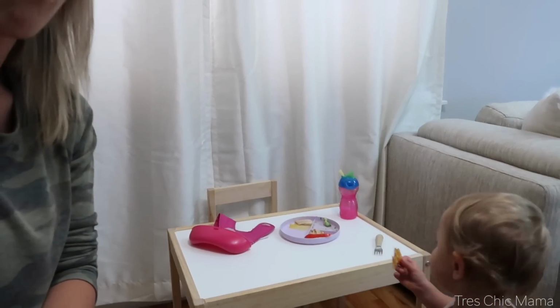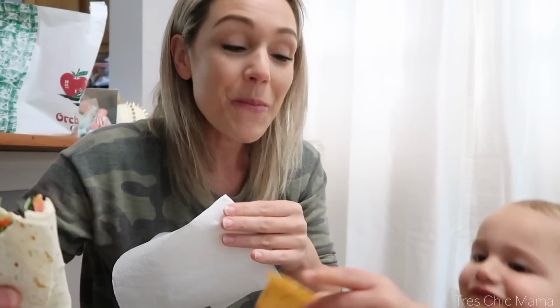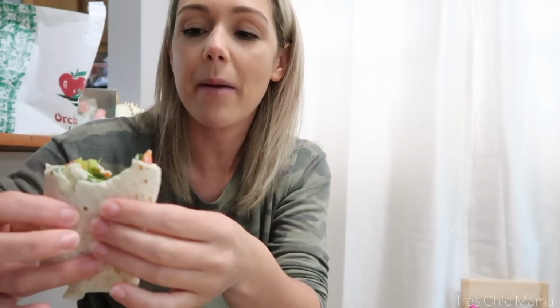I've been trying so hard to make sure that we get healthy, good foods throughout the day since I am home a lot, and not as many convenience meals. I mean, I still like convenience meals, but food makes me happy. So that's why I try to pour love into my food, eating different foods and healthy foods. It just makes me happy.